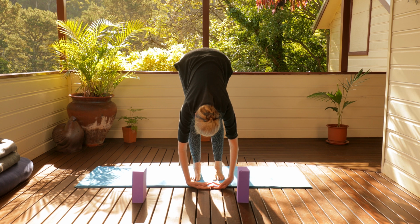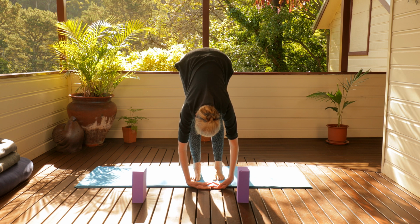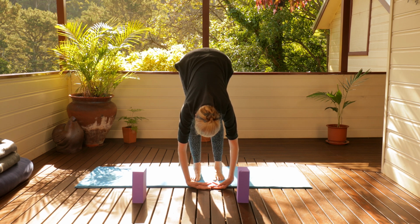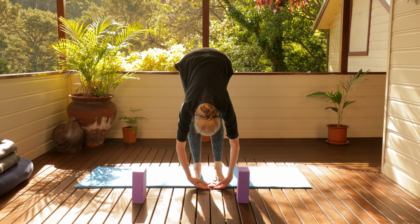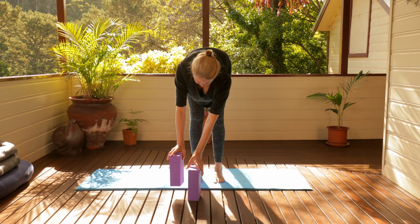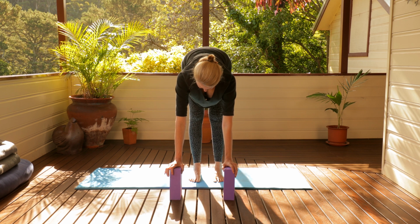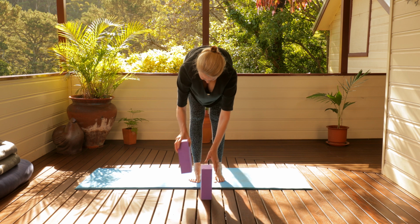Some of you might need some blocks. I should have mentioned that before we came to this position, because what I'd like you to do now is either use the hands on the floor or the hands on your blocks. Some of you might need a surface higher than your blocks. I want you to come up to a straight spine position. So flatten off that back. Have whatever surface you need to the height so you can have the back completely flat.